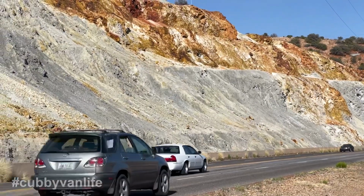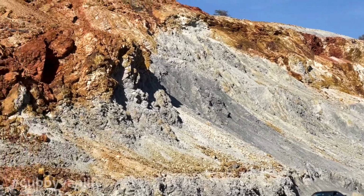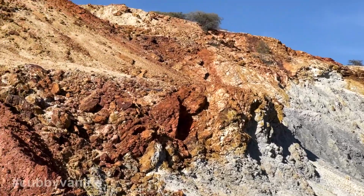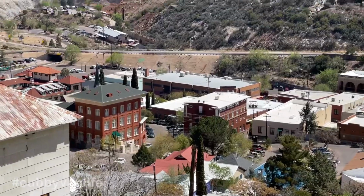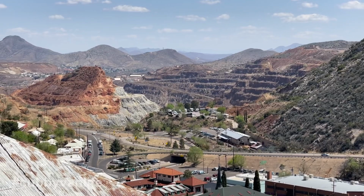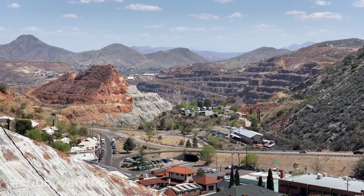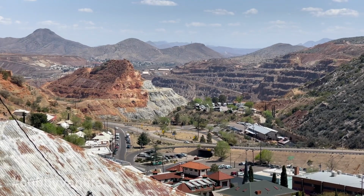And then we took a drive. My friend Steve Drotar on Facebook asked me if I had seen the copper mine. And I said I hadn't yet, but it was certainly on our agenda. The copper mine is this gigantic pit that you can see from anywhere in town, practically. It dominates the scenery. There's the Lavender pit and the Sacramento pit, both.